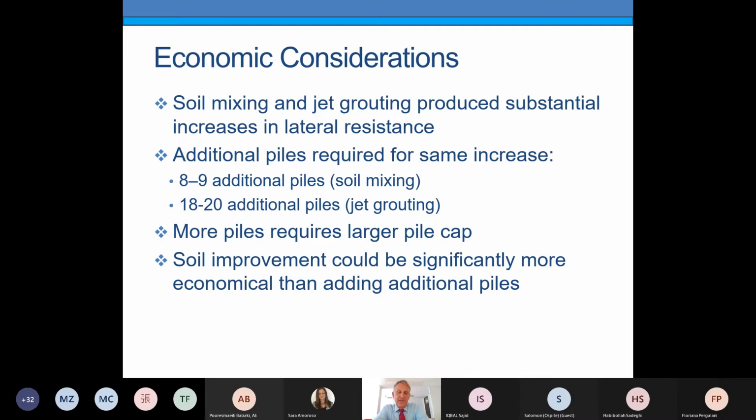Now you might be asking yourself, as I did, how many additional piles would be required for the same increase in resistance? Well, for the soil mixing approach, we'd have to double the number of piles that we had originally in order to get that same capacity increase. And for the jet grouting technique, we would have to triple the number of piles to get that same increase. Now, of course, as you add more piles, you also require a larger pile cap, which adds to the expense.